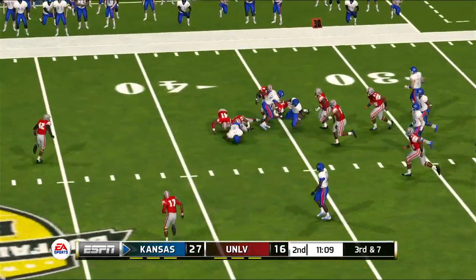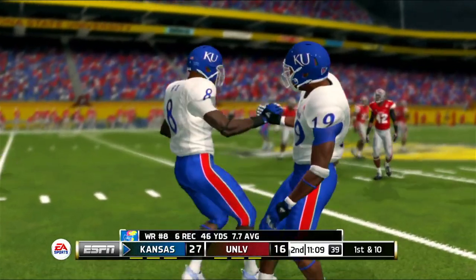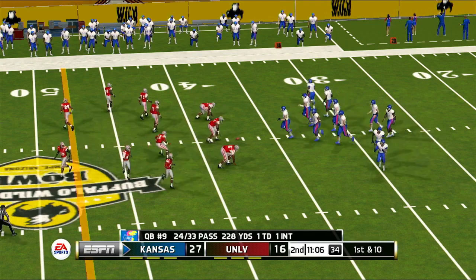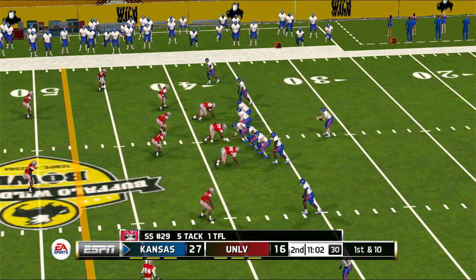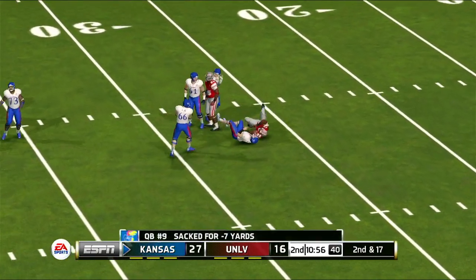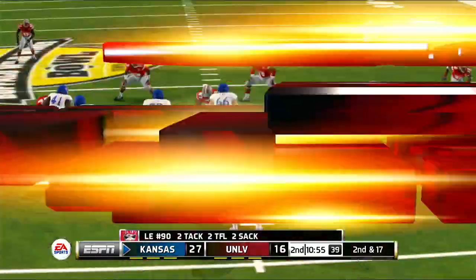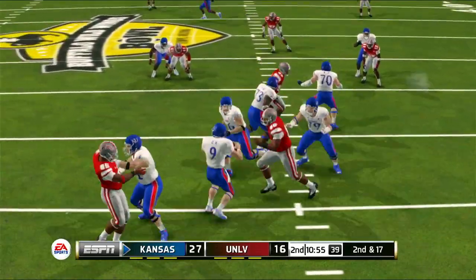Quick out to his receiver. Tackle made at about the 37-yard line. From their own 37-yard line. First down. And he's going to come up with a sack. That'll make it second and long.